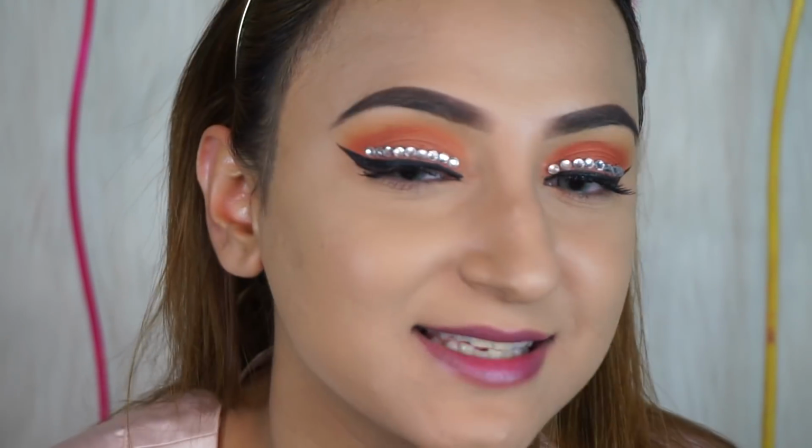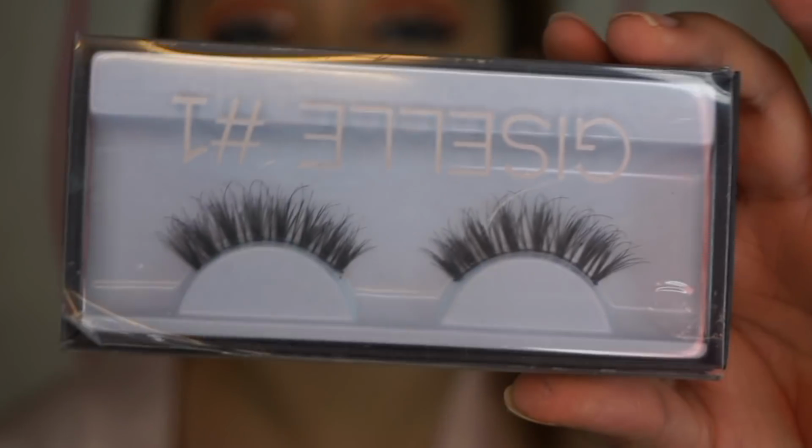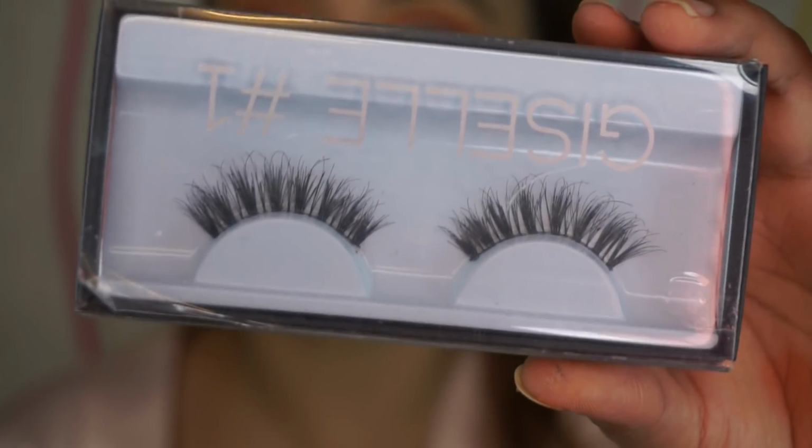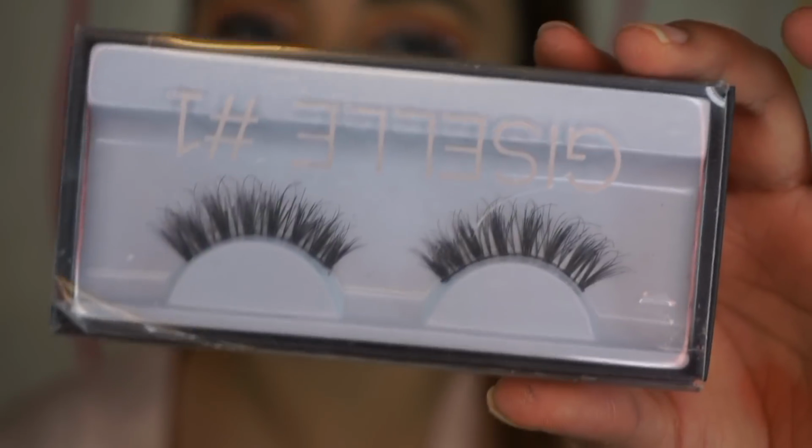Now I'm gonna apply falsies, and because we have so much going on the lids, I don't want to apply falsies that are too huge because they're gonna take away from this crystallization. So I'm gonna apply falsies that look natural but still add a little something and will not hide the crystals. And for that purpose, I think Huda Beauty Giselles are my favorites when it comes to something that looks natural but still adds volume. So I'm just gonna apply these and come back.